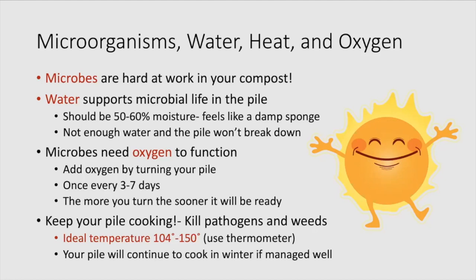You can get a thermometer and just stick it in there and try to get it in the center of your pile. They're pretty easy to find. We have one at the office that's probably about this big. It's got a bigger dial on it for us to read, and we're definitely checking the temperature of our compost.